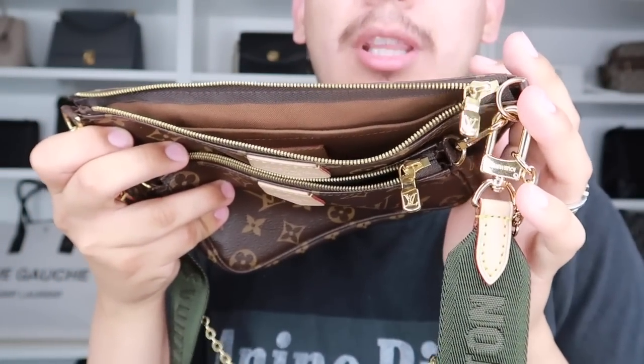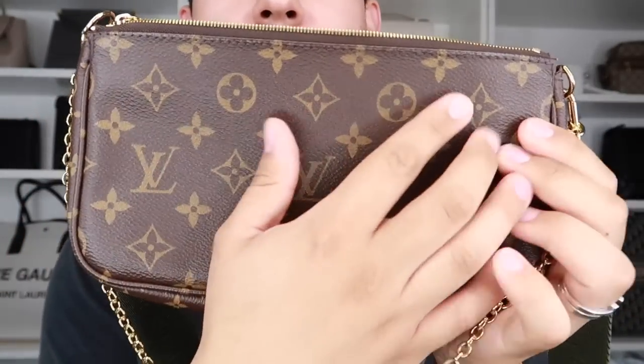Like I said, I take really good care of my bags. I really baby them, I treasure them. I work hard for each and every single one of my bags by myself, so I really appreciate all the things that I have in my collection. And for me, I like the bag. I think it's nice, but I don't think I need 2 of them right now in my collection. I think I want another bag a little bit more. So even if I wasn't going for the next bag that I'm going to buy, I still felt like it was time to let this go.